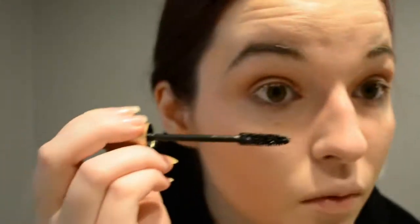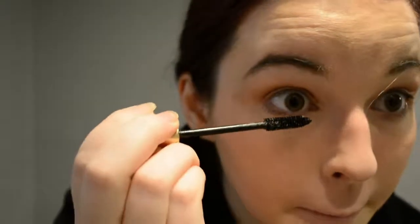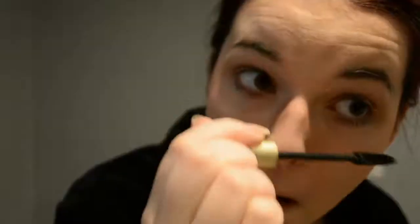I always do my bottom lashes first because this mascara I'm using, L'Oreal Voluminous, gives you great results, but it takes quite a while to dry. So if I do my top and then my bottom, when I'm looking up to get my bottom lashes, I almost always get mascara smeared. So I do my bottoms first. Oop, I got a big glop on the end of this one.